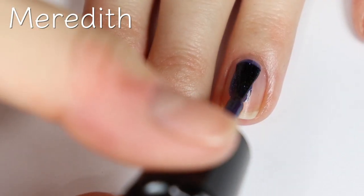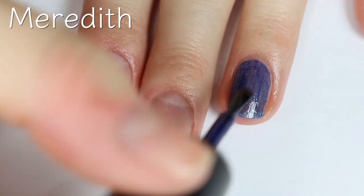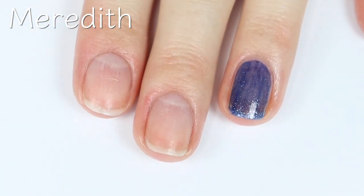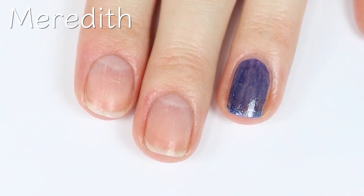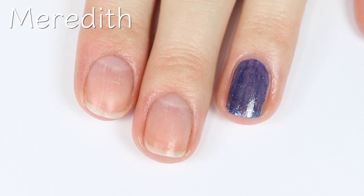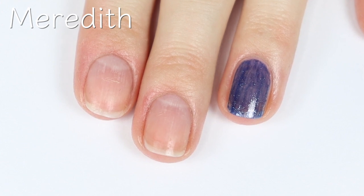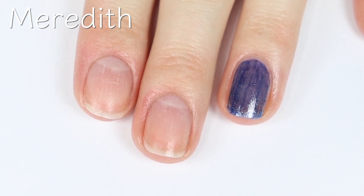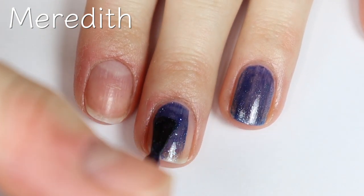This is Meredith. Such a gorgeous deep blue shade. And I'm going to read the description. I keep reading it before I swatch the polish, and then I always forget because there's so many words in this description. So, Meredith can best be described as a twinkling midnight sapphire blue with an icy light blue shimmer. So, that was kind of a mouthful, but yeah, it's really gorgeous.